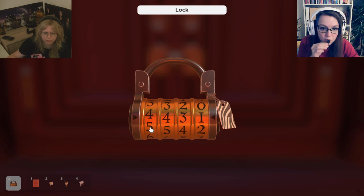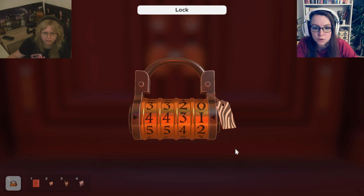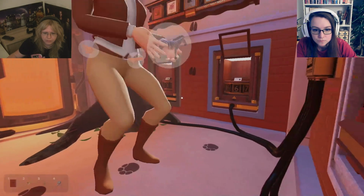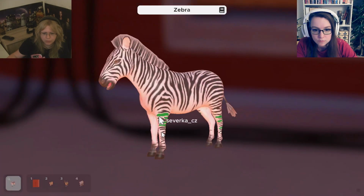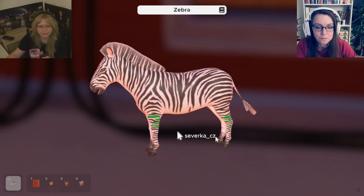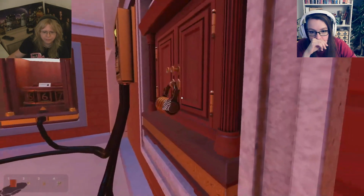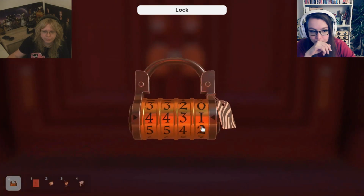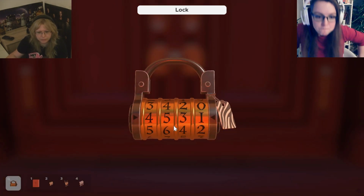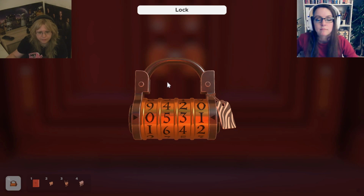Why 4, 4? Because it's front legs then hind legs. Wait. No. 4. 4, yeah. 4. It's 5. 4, 5, 3, 1. It's going to be a combination of these numbers. Yeah, it will. We just have to find it.